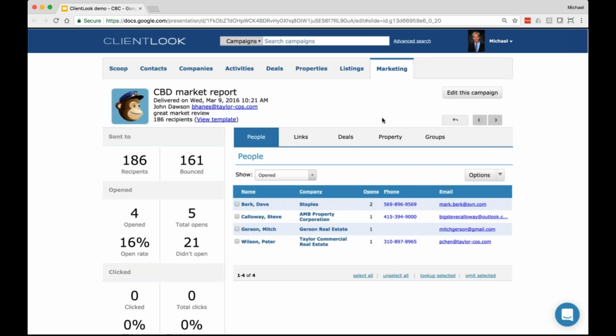But the important thing is it aggregates the people over here on the right. It aggregates the people based on their engagement. Who opened it, who clicked it, who unsubscribed. And these are links to contacts in ClientLook. This isn't some outside report, it's not a spreadsheet. This is all integrated and put into an actionable sort of workflow.